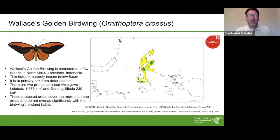The stunning Wallace's golden birdwing has been assessed as near threatened. This birdwing is restricted just to a few islands in the Indonesian Maluku Islands. The islands on which this birdwing occurs are typically mountainous, and as a lowland species primarily occurring below 500 metres, it is at great risk from continuing deforestation. There are 2 national parks on the islands, but they cover more of the highlands and do not overlap much with the birdwing's lowland habitats. The species is close to being classified as vulnerable by the IUCN based on the loss of available habitat.